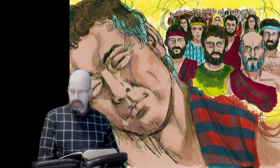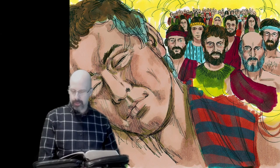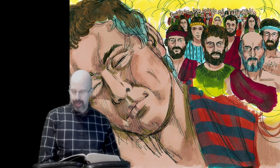Your descendants shall also be like the dust of the earth. And you shall spread out to the west and to the east and to the north and to the south, and in you and in your descendants shall all the families of the earth be blessed. And behold, I am with you, and will keep you wherever you go, and will bring you back to this land, for I will not leave you until I have done what I have promised you.